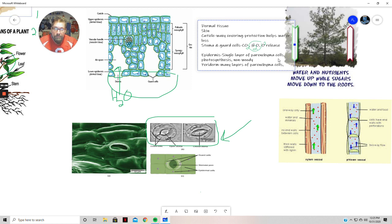Parenchyma cells. Okay, so another test question could be what's the difference between a periderm and epidermis. Epidermis is single layer, periderm is many layers of parenchyma cells. And of course these end up, and we'll see it when we look at the ground tissue, forming the bark of a woody plant. And so we're going to put woody plants here.